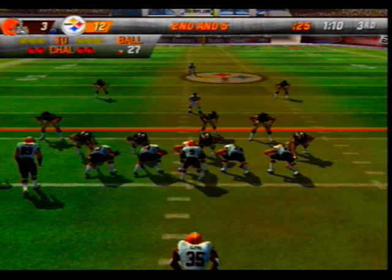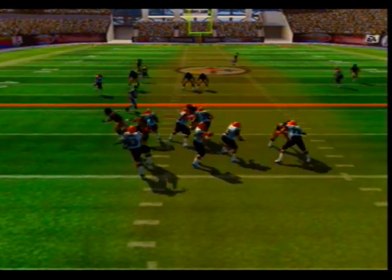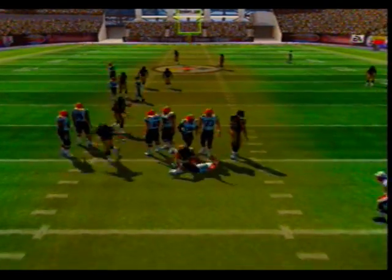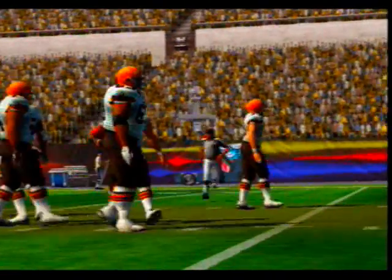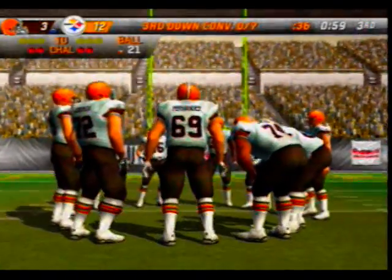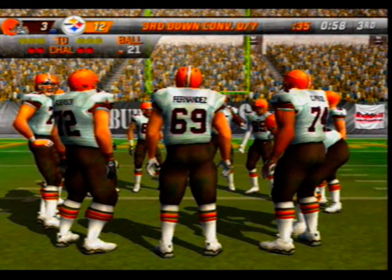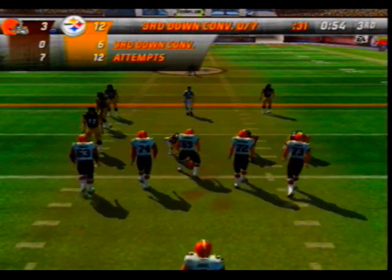The Steelers come out in a nickel package. There we go, baby. Rock and roll. Pressure coming. Black gets dropped. They've now registered four sacks, and they have completely dominated that offensive line. It's now third and long after the sack.